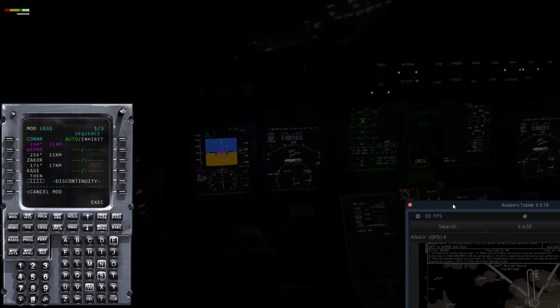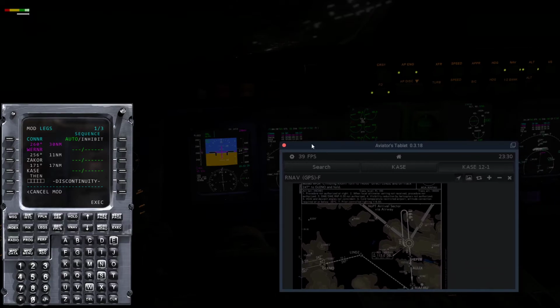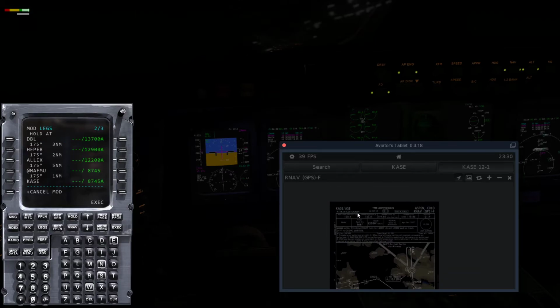So put the airport back in. Albuquerque Center, King Air 35 Mike X-ray, level 10,000. And the approach plate I'm looking at here is Pickens County, Sardi, 18th October 19, 12-1, RNAV GPS Foxtrot.